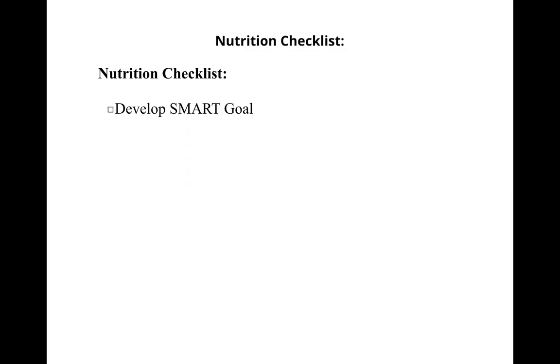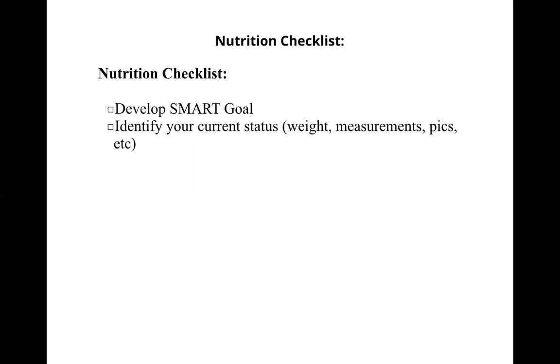If you've never heard about a SMART goal before, we're going to identify your current status. This is where you're at, right? Many of us have a hard time really dealing with where we're at currently because it causes pain and we feel so uncomfortable. But the truth is that we really need to know where we're at so we know how to get where we want to be, right?